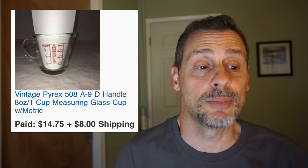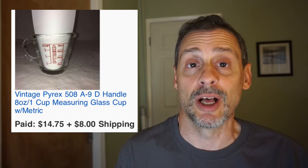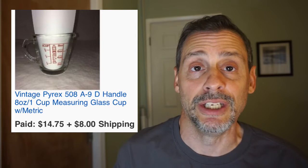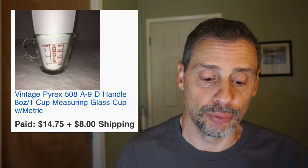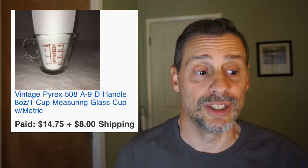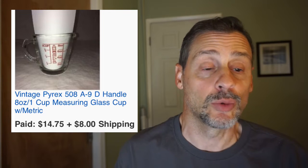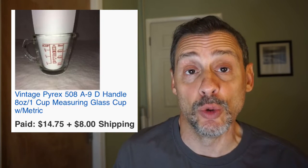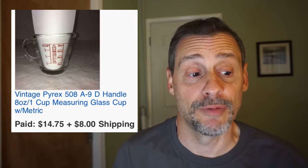Alright, next up we have some Pyrex. These are vintage Pyrex because you can tell by the D handle when it connects at the bottom. It looks like a letter D. And these are pre-1990s. This one was the 508, which is an 8-ounce measuring cup. This one has the metric on it, so it was a little bit newer towards that time frame.